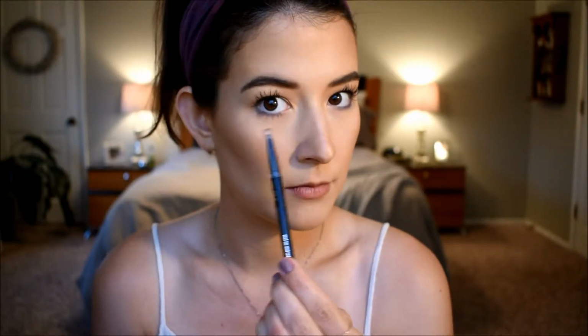Then I have a CoverGirl Perfect Point Plus in Midnight Blue. This is what he looks like. Super easy to work with. Really like this formula. I actually have a little bit of him on my lower lash line today. Really like him. Then I have a NYX liquid eyeliner in black.